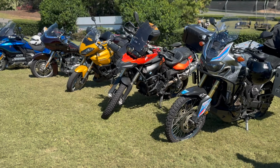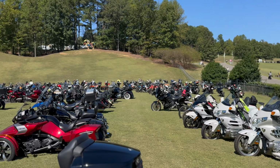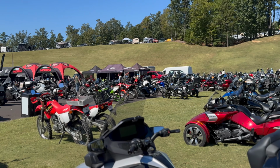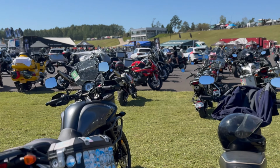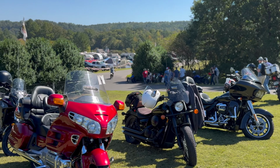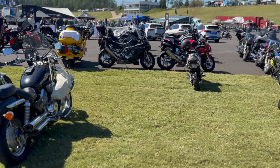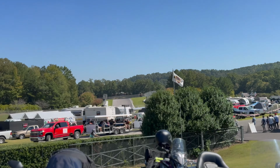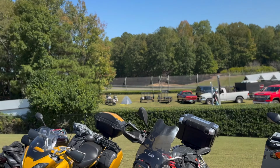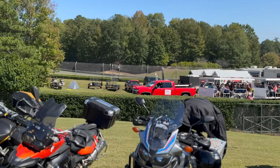All right, so here is the parking lot over here where the demo rides are happening. And as far as you can see, there's just nothing but absolute freaking bikes everywhere. I would probably say maybe somewhere in the ballpark of 40 to 60,000 people in attendance from yesterday and today. And then, you know, there's bikes parked all along that way, bikes parked all along back there where the swap meet is. And then you can see right there's some RV camping, but we're gonna head over down to the fan zone and walk you guys around and show you what's out and about over there.